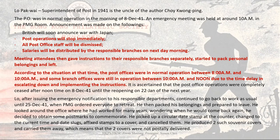And according to the situation at that time, the post office was in normal operation between 8 to 10 a.m. And some branch offices were still in operation between 10 to noon due to time delay in escalating data and implementing instructions. The other source asserted that post office operations completely ceased after noontime on 8th of December until reopening on 22nd of January the next year.